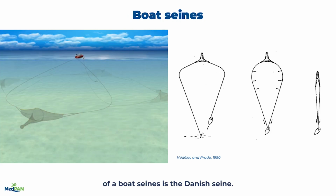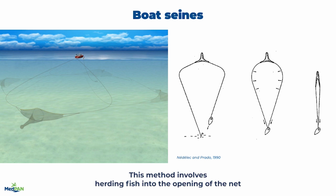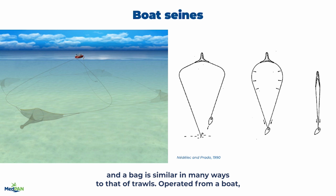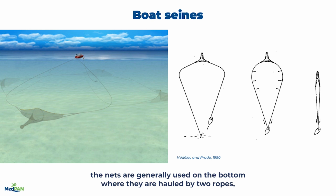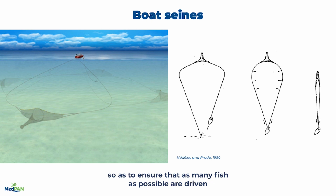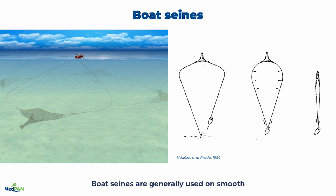A common example of boat seines is the Danish seine. This method involves herding fish into the opening of the net, and many small-scale fishers appreciate its effectiveness. The design of these cone-shaped nets, consisting of two wings, a body, and a back, is similar in many ways to that of trawls. Operated from a boat, the nets are generally used on the bottom, where they are hauled by two ropes, usually very long, set in the water so as to ensure that as many fish as possible are driven or herded toward the opening of the nets. Boat seines are generally used on smooth seabed to prevent net damage.